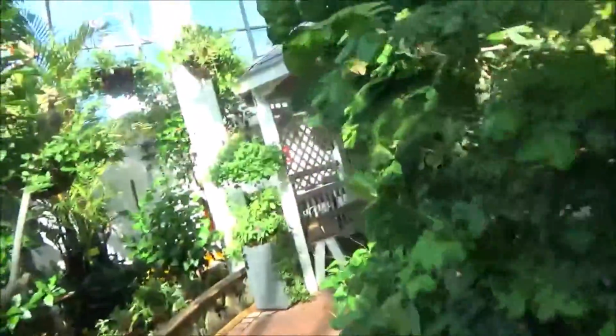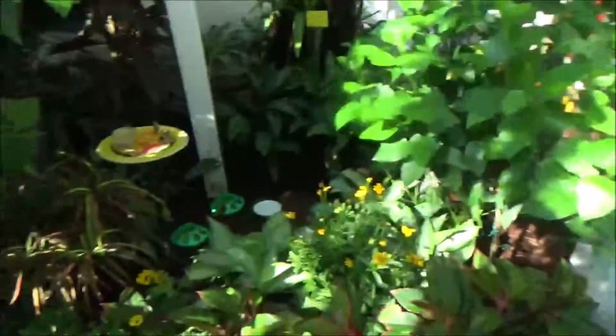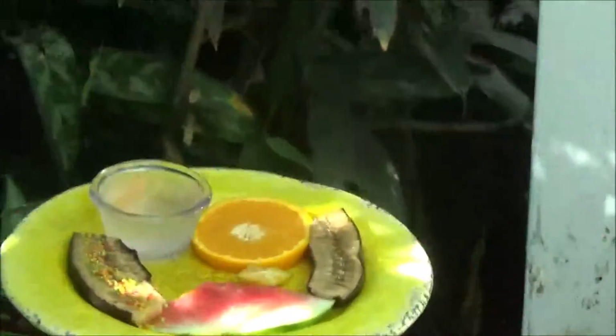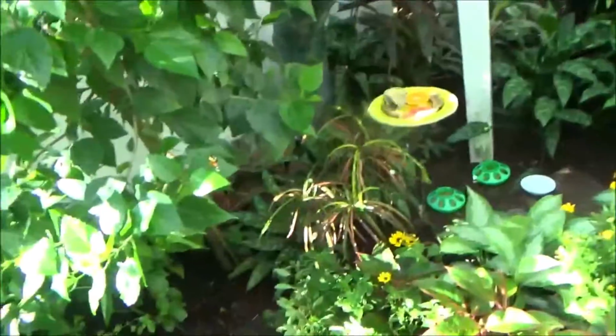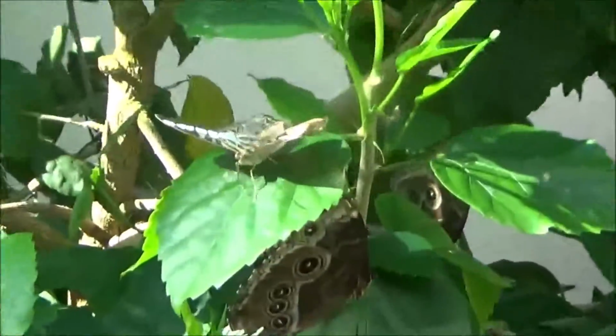So relaxing. See, like I said, some butterflies suck fruit, it will just flow away. This is a porterweed, a butterfly nectar plant. Butterflies need nectar as well as host plants to survive.